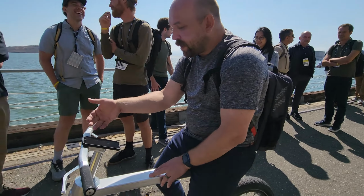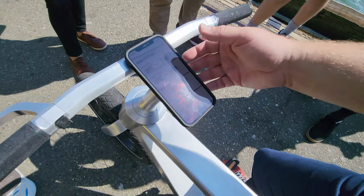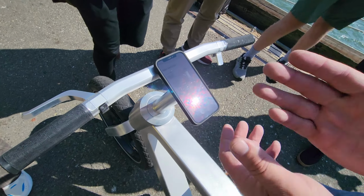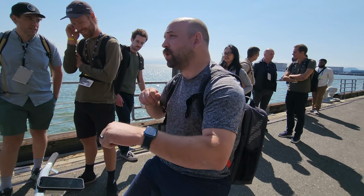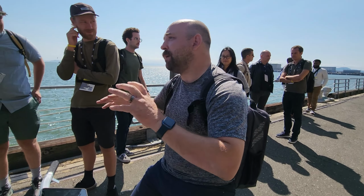So in here, in the ride settings, you can change your pedal resistance. Do you want chill, standard, or sport? It also will over time learn how fast you want to ride. If you're riding fast all the time, it will adjust to that.